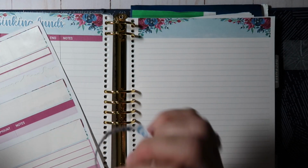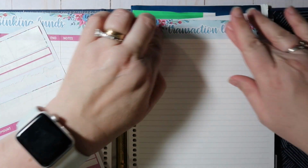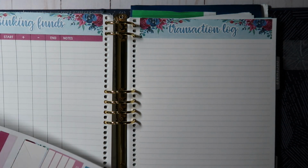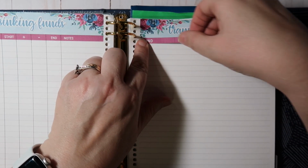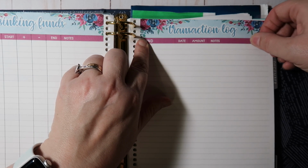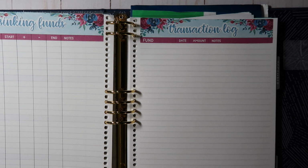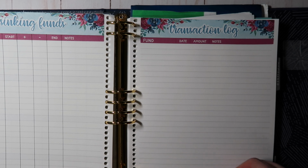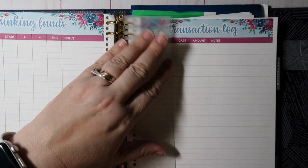And this particular transaction log is for a sinking fund. That's not straight, but it's okay, I'm just going to go with it. So this is where I write specifically what was spent. If the dogs go to the groomers, it's written as a transaction here. If I get a haircut or get my hair done or my eyebrows done or whatever, it's written over here as coming from the beauty fund, just so we can keep track of all of that.